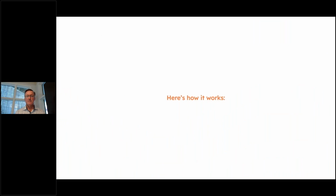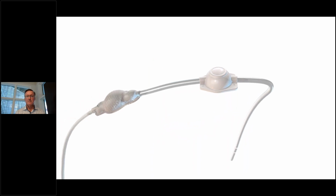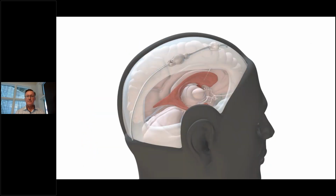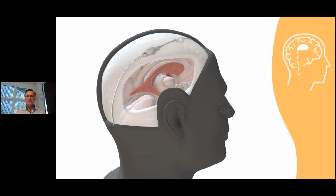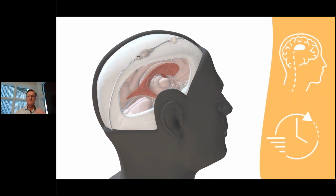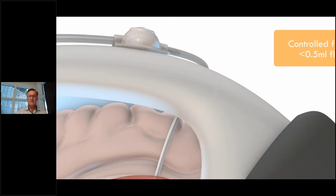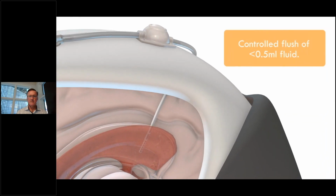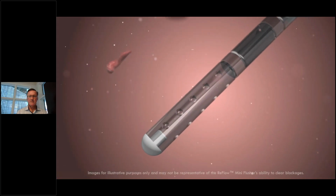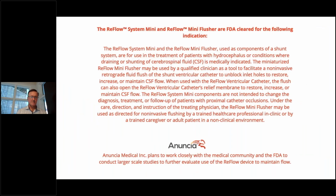Here's how it works. The novel, specialized ReFlow Mini Flusher is attached in line with the implanted shunt system between the ventricular catheter and the desired shunt valve. The procedure to attach the ReFlow Mini does not significantly alter the shunt implant technique or add significant amount of time. With a simple, deliberate depression of the flusher dome, the small, controlled flush of less than half a milliliter of fluid in the ReFlow Mini Flusher is sent to the ventricular catheter to clear the catheter's inlet flow holes and keep the shunt functional. The ReFlow Mini Flusher keeps shunts flowing.